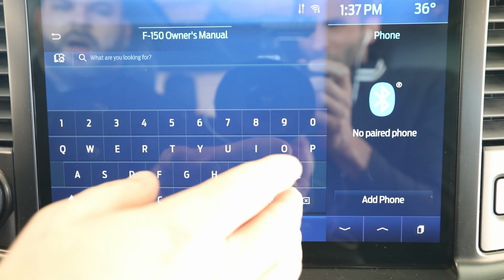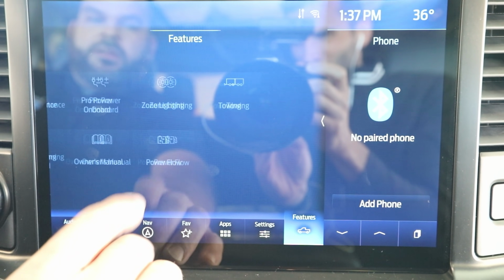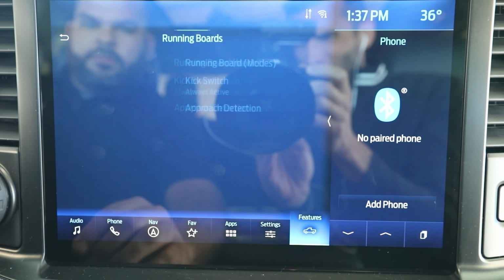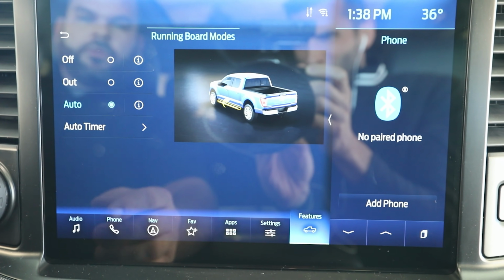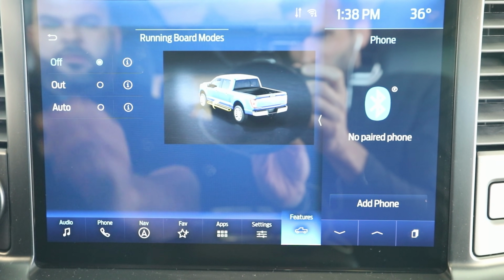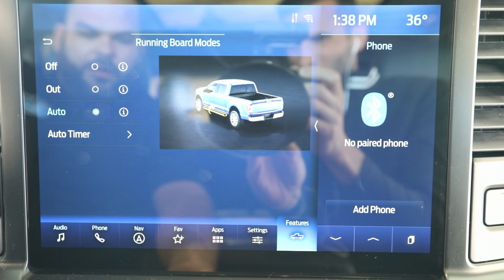So if you wanted to type in power running boards, you could do that. Move on to see where you need to turn those on and off and access that. So if we did do that, that's a good example to see. But we had power running boards. We could turn them on to the different modes. Off, out, or auto. If we do auto, there we go. Now we can turn them off. You can hear them shut. We'll turn them back on. Then let's keep going down here. How about that? We'll go down, I guess, and look a little bit more down in here.